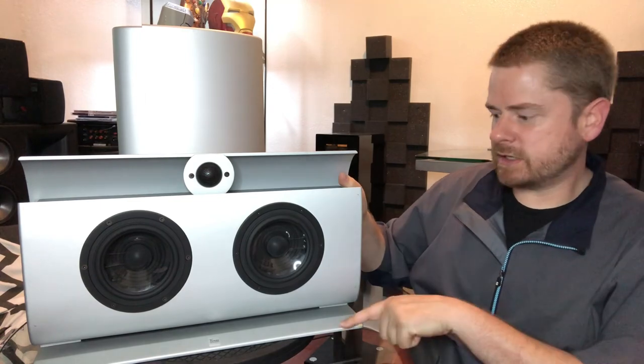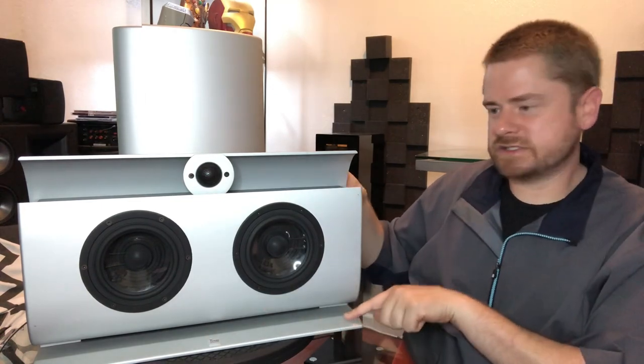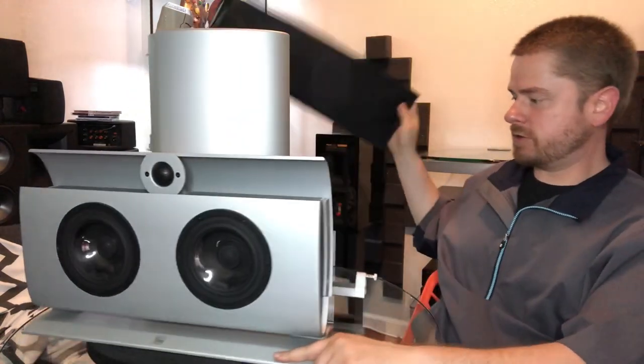Anyway, these speakers here are designed to be bookshelf. I actually have this one, which comes with the stand, so it's sitting on it right here. Kind of show you there.